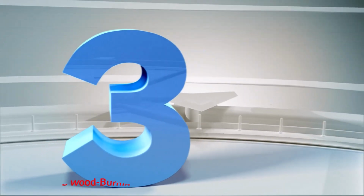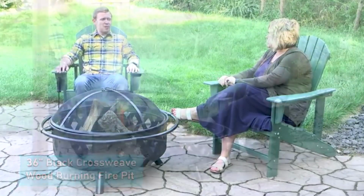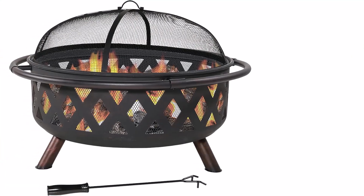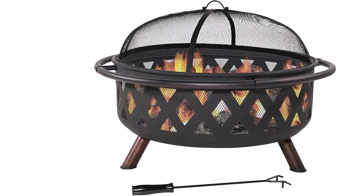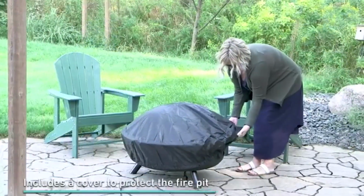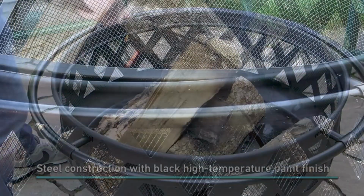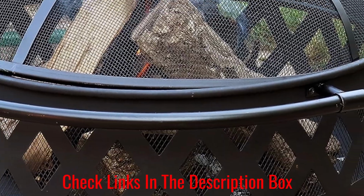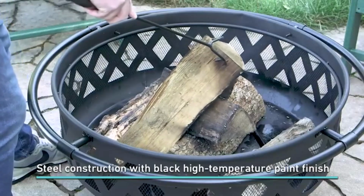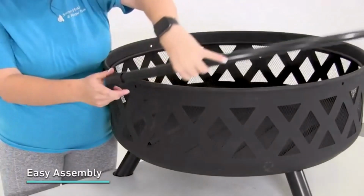Number 3. Sunnights Wood-Burning Fire Pit. The Sunnights Wood-Burning Fire Pit is the perfect addition to any backyard or patio. It's sized perfectly for large gatherings, making it an ideal pick for entertaining family and friends. It's constructed from heavy-duty 1.7mm steel and is finished with black high-temperature enamel for optimal rust resistance and durability. The cross-weave pattern gives this fire pit an elegant look that'll complement any outdoor setting. The product comes complete with a spark screen, weather-resistant round cover, wood-burning grate, and poker tool, making it an ideal package for any outdoor enthusiast.